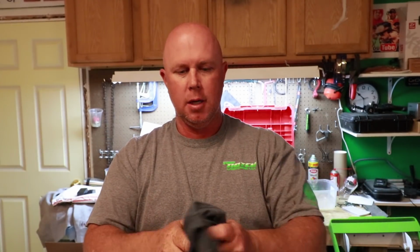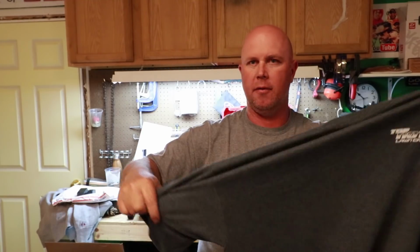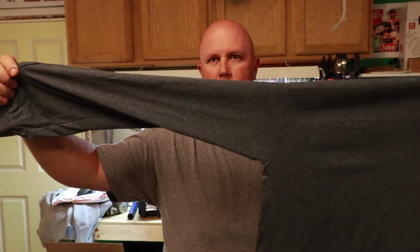And yeah, so we actually did something a little bit different this time as far as the shirt. We got long sleeve shirts and we got some short sleeve shirts. So something a little bit different than what this is right here. This is full color, but I still like it. But I really like those as well.